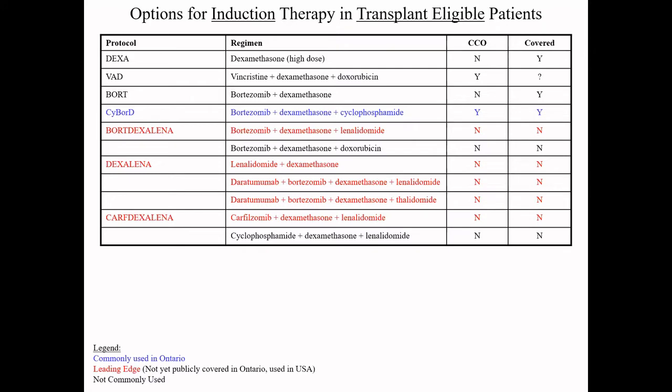So these are some popular options that can be used first line, so as induction therapy in patients who are eligible for a transplant. The one that has bortezomib, dexamethasone, and lenalidomide, it's quite popular in the US apparently, and it works well. It doesn't seem to be covered in Ontario or endorsed by our cancer agency for this usage, so I don't think we see it very often here.